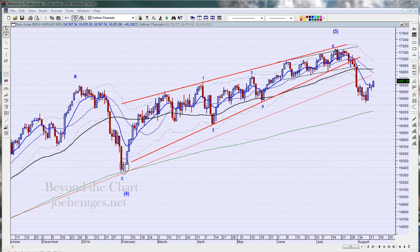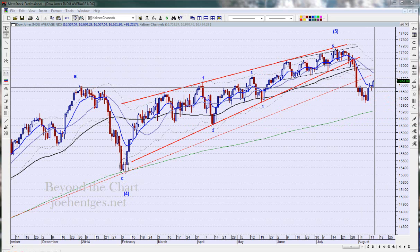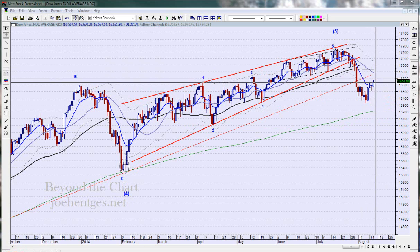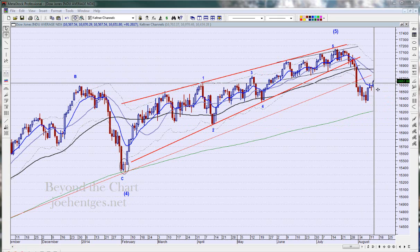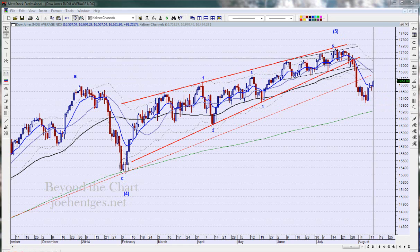Okay, so the Dow was up 91 points today. So we're getting our bounce, so we got a close above the 10-day exponential moving average. What I'm looking for, and again, there's no guarantees, is if we get another close above the 10 in here. It doesn't necessarily have to be a higher close than today, although that is a much more bullish close if it closes higher. But we'll have to see. We could be getting ready to have a pullback here.